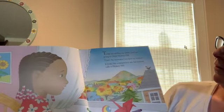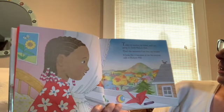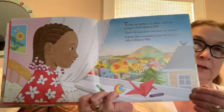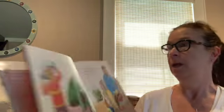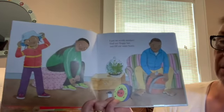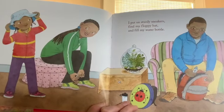Today, my mother, my father, and I are going to climb Hickory Hill. That's the mountain I see from my window. It looks like a mountain to me, but everyone calls it Hickory Hill. I put on sturdy sneakers, find my floppy hat, and fill my water bottle. Very important things. Or you might have hiking boots that you might put on.